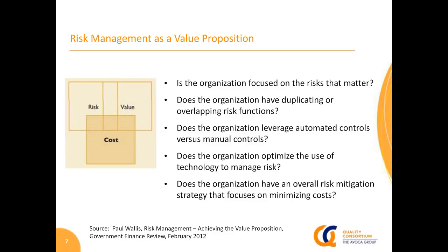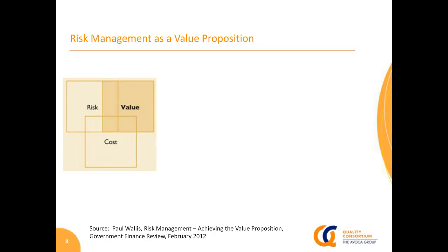Also, does the organization optimize the use of technology? And of course, our industry is recognized as not one of the most advanced in terms of technology. And we'll talk a little bit more about mapping some of those through technology. Finally, does the organization have an overall risk mitigation strategy? Many times they do at a high level, but that strategy may not be implemented effectively across an organization.